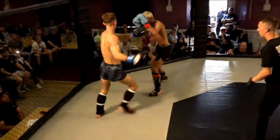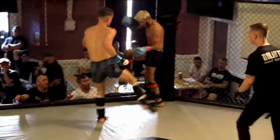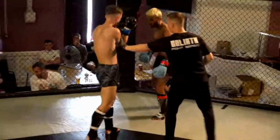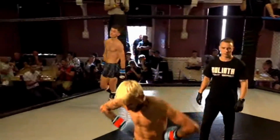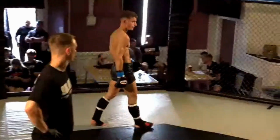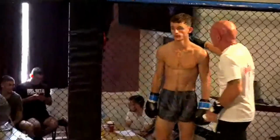Again, he's pumping him down on that leg kick. Left leg, pumping him back. Yeah. You can see he's definitely having problems with that lead leg. Interesting to see if he can come out for round two. He might have to come out in a southpaw stance if he does.